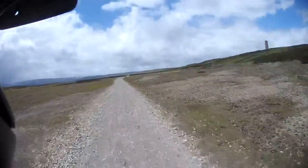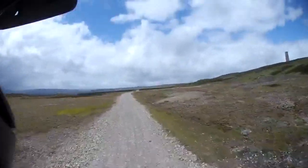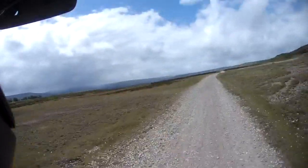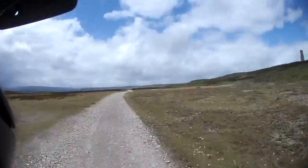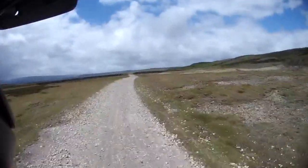There's a few little deeper sections, but you can see it well in advance and move over if you're not so keen on it. Getting a little bit squiffly is the word I'm going to use. Don't know if that's correct. Probably not, but it's what I'm going with. But yeah, absolutely awesome road.